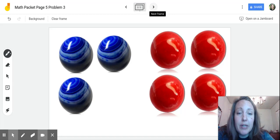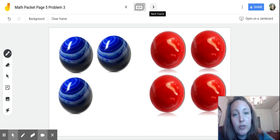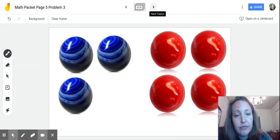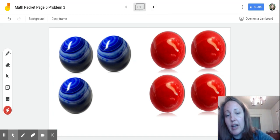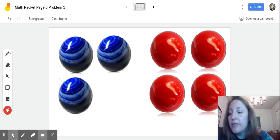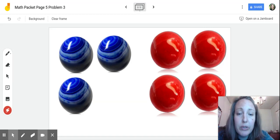I doubled the red marbles, right? So before we only had 2. I'll go back so you can see that. I only had 2 red marbles, so I doubled the red, and I have 4 red here and the same number of blue. It says it stays the same. And the question is what fraction. Yep, what fraction of the marbles will be red?